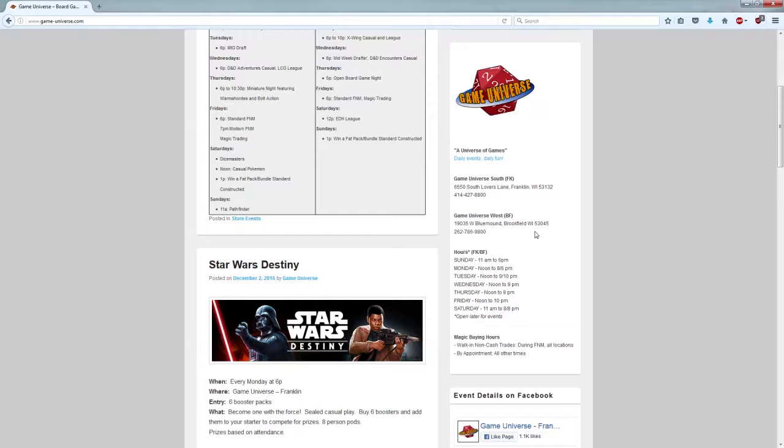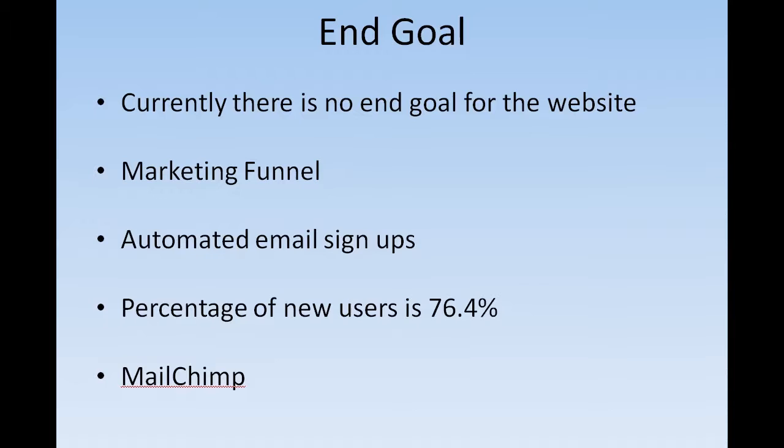While going through Game Universe's website, the biggest thing that stuck out to me was the lack of an end goal within the website. Currently, it is used to inform users, but it really doesn't have any goals outside of getting users into the physical stores. It doesn't have any kind of marketing funnel, no place to try and get users to eventually get to in the website.